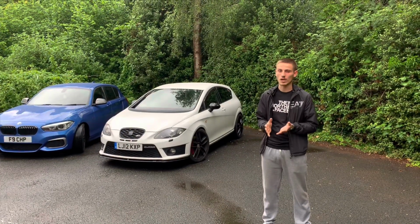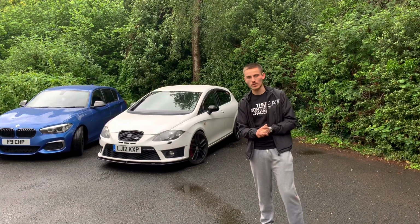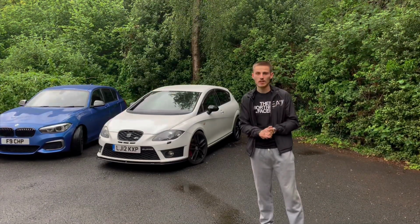You can't drive a low car in this country. It's just impossible. You're right off your splitter everywhere. But I'm happy the way it sits now. The spacers make it look better. How it should look, in my opinion, it just sits perfectly.